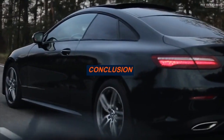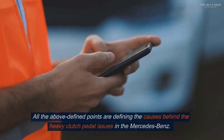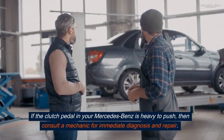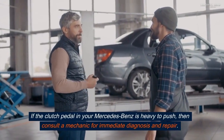Conclusion. All the above points define the causes behind the heavy clutch pedal issues in the Mercedes-Benz. If the clutch pedal in your Mercedes-Benz is heavy to push, then consult a mechanic for immediate diagnosis and repair.